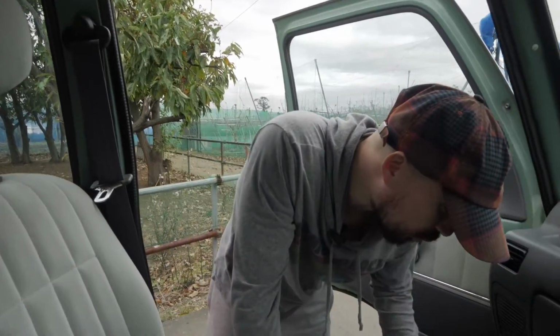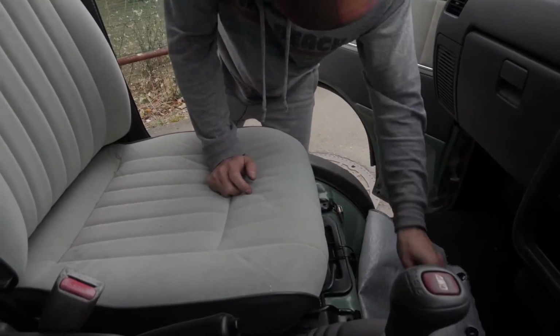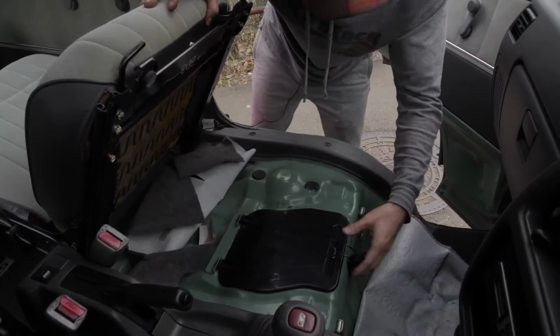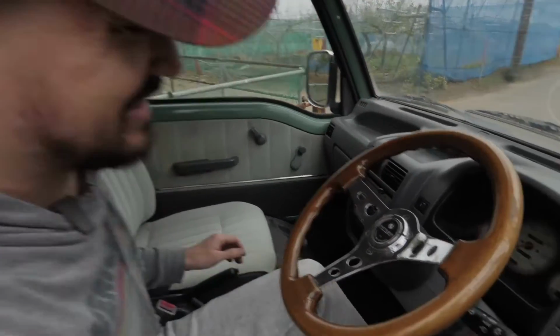So if you're wondering where the battery is, you undo this, you undo a couple latches here and here, you can lift up the passenger seat, then you have another cover which reveals the battery. Now let's go for a drive.